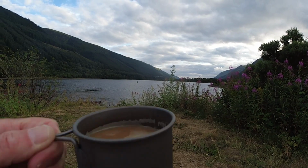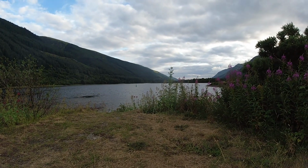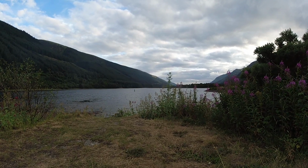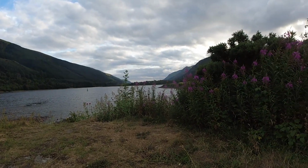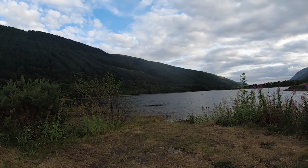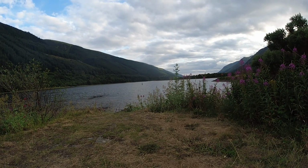Well, it's about 7:30 at night. I've got myself a cup of coffee, looking over Loch Lochy. There's a breeze rolling in, which means no midges. There's some cool mountains over there, and beautiful wooded hills there. And you've got to ask yourself, do things get any better than this?